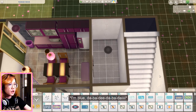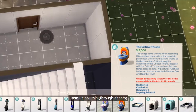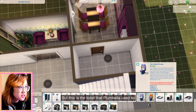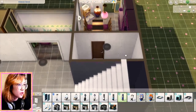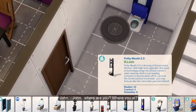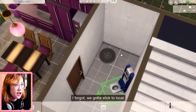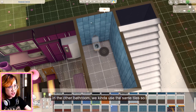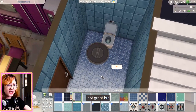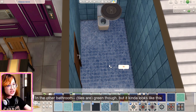Alright, okay. Blue, da-ba-dee-da-ba-da. Oh, we have interesting toilet choices. I can actually unlock this, but this is the same. This is the toilet that Plumbella used, so we're gonna use a different one. Potty mouth. No, where's John? John, where are you? No, this is too techy. I forgot. We're gonna stick local. In another bathroom, we use kind of the same-ish style, so not great. But in the other bathroom here, it's green though, but it kind of looks like this.